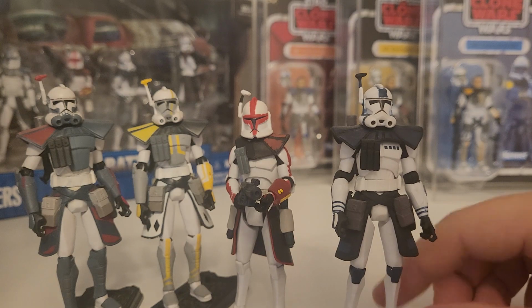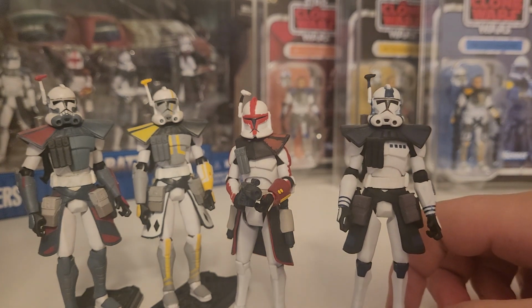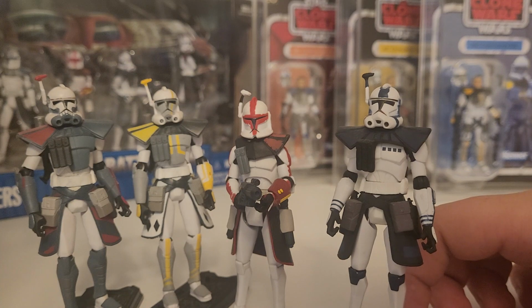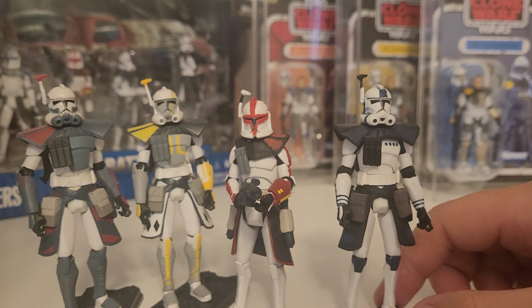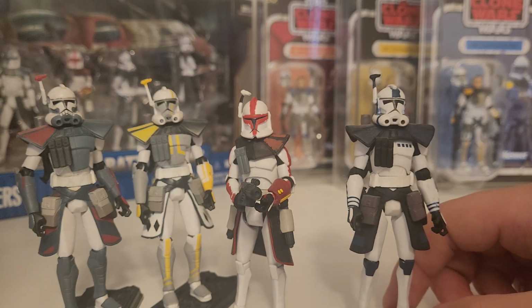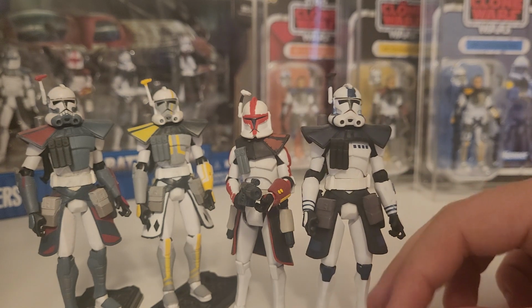He appears in the Defend Kamino episode. He instructs, I believe it's Fives and Echo, to go and knock off a few droids, defend some area. That's about as much screen time as he gets. He survives the battle. Oh, sorry, he dies, unfortunately. I'm thinking of Hammer. He cops one to the shoulder, and then another one to the head, which is unfortunately the kill shot for him. And that's the end of Havoc.